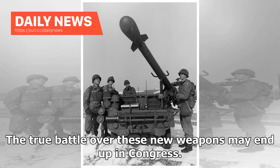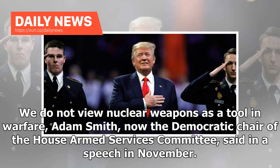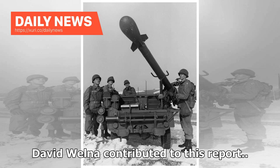The true battle over these new weapons may end up in Congress. While Republicans seem ready to back the Trump administration's request for more battlefield nukes, the newly elected Democratic majority in the House of Representatives seems intent on blocking them. "We do not view nuclear weapons as a tool in warfare," Adam Smith, now the Democratic chair of the House Armed Services Committee, said in a speech in November. "It makes no sense for us to build low-yield nuclear weapons." David Welna contributed to this report.